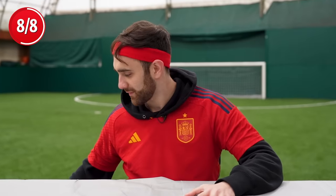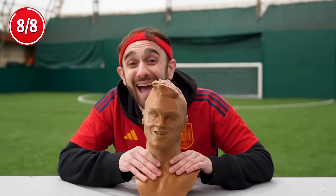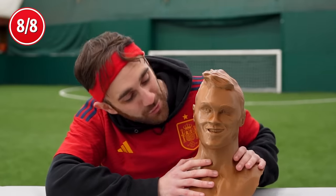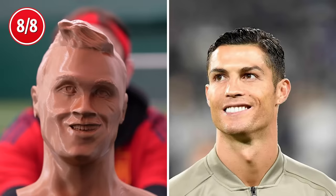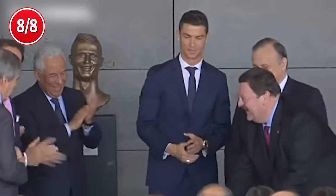You are about to see the weirdest item from Ronaldo I have ever seen in my life. Are you ready? It's a Ronaldo sculpture that was 3D printed. This doesn't even look like Ronaldo. I think this is a replica from a horrible statue they made of him a couple years ago.